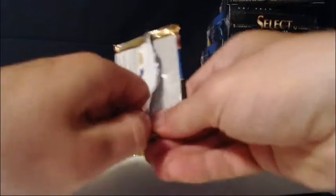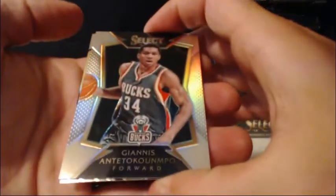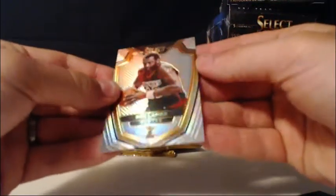This one doesn't want to rip from the bottom or from the top. There we go. Rookie Doug McBuckets. Refractor Giannis from Milwaukee Bucks. Nelson R. Bob Lanier refractor for the Milwaukee Bucks. Nelson R.